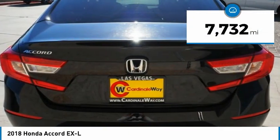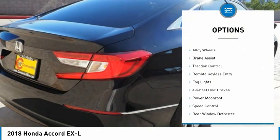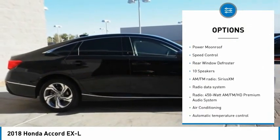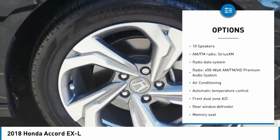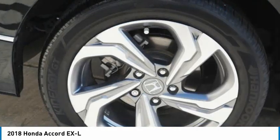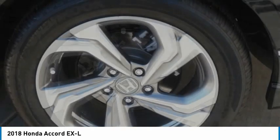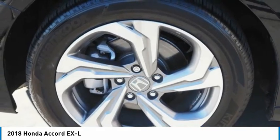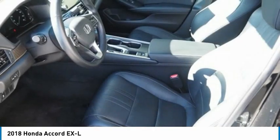Here are some of this vehicle's great options: electronic stability control, alloy wheels, brake assist, traction control, remote keyless entry, fog lights, four-wheel disc brakes, power moonroof, speed control, rear window defroster. Drive away with a great deal on this vehicle. Call or stop in today.